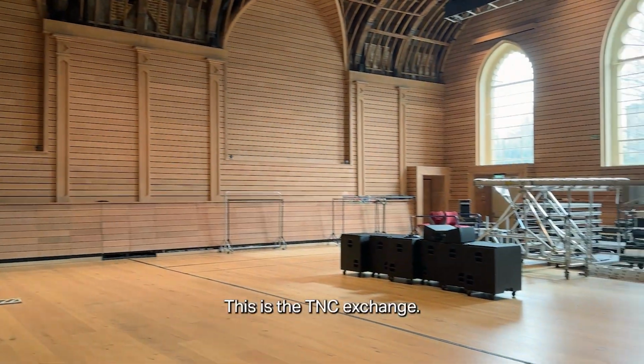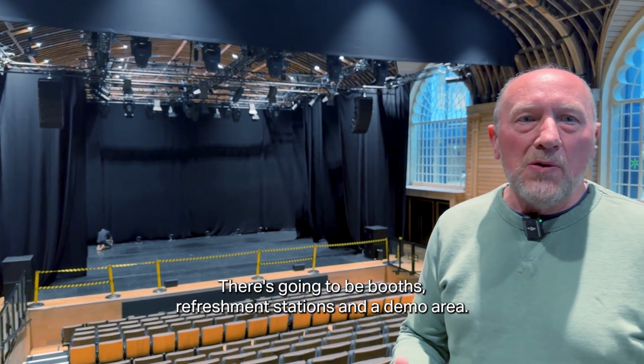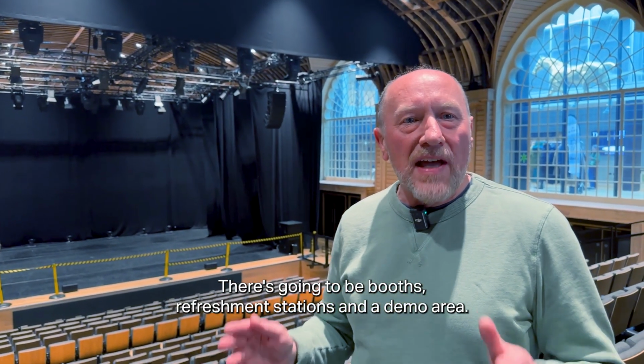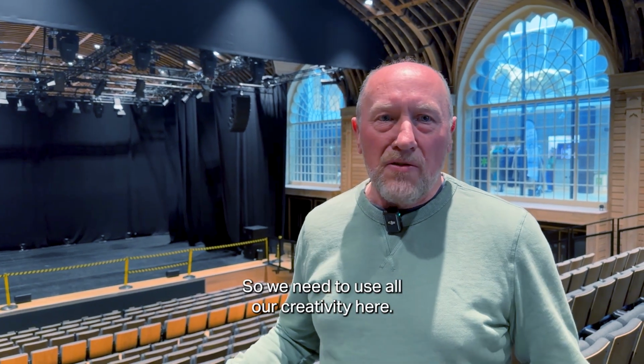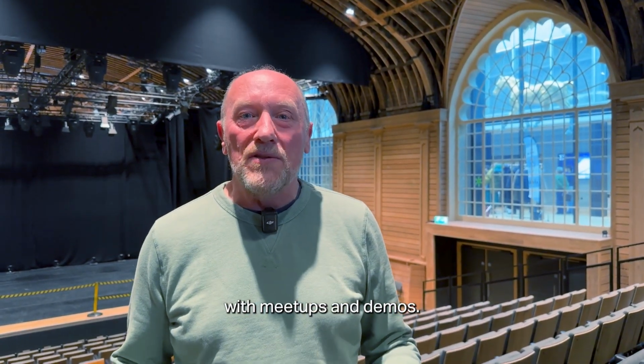This is the TNC exchange. As you can see at the moment, it's going to look nothing like this. There's going to be booths, refreshment stations and a demo area. So we need to use all our creativity here. And over there behind the windows will be the community hub with meetups and demos.